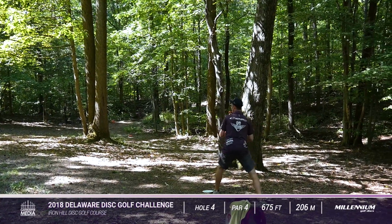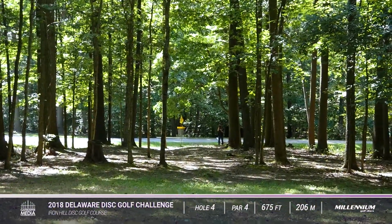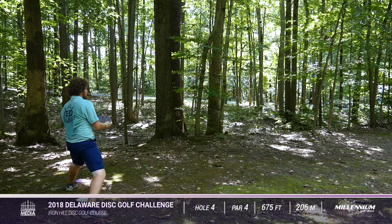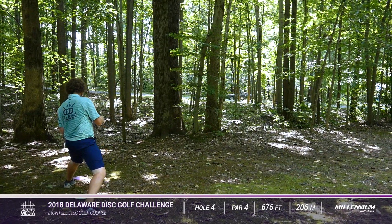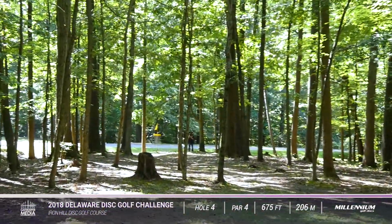And he snuck through there. I'm surprised Jerem got through all that. Yeah, he shaped that shot well and gave himself an opportunity. So here's Rick, I'm sure with a harp inside the circle. His finesse on his forehand approaches is just amazing to watch.